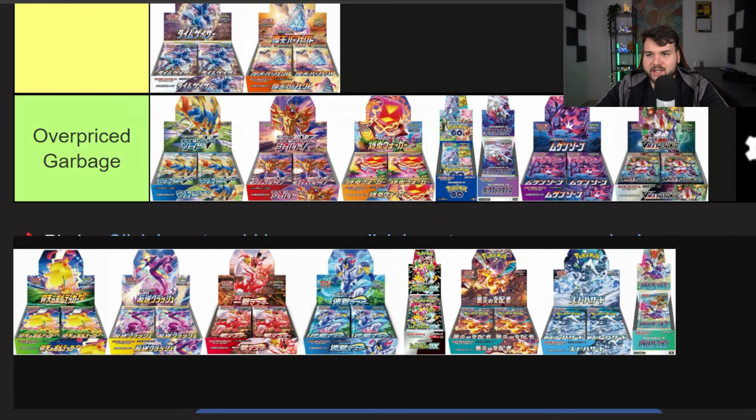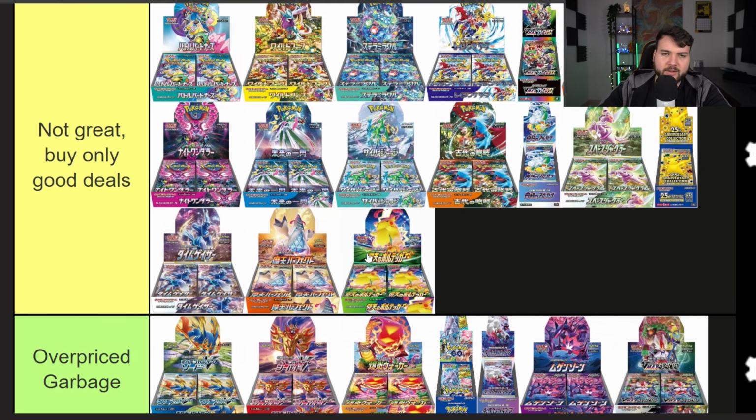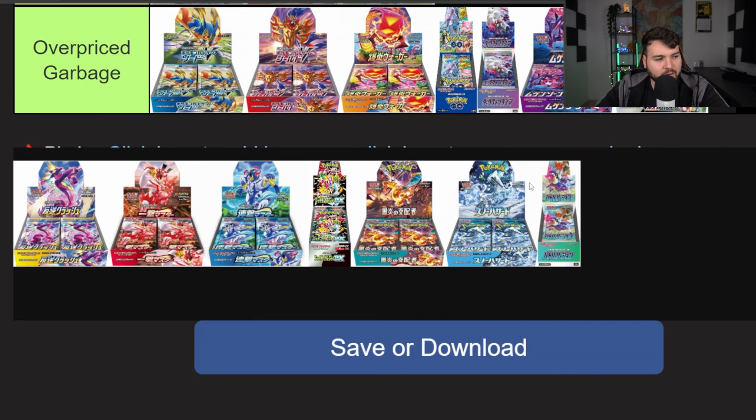Next, we've got Amazing Voltackle, the Chonkachu set. I don't like Chonkachu. I think it's an ugly card. I don't care if it's Pikachu, I don't even like it. I don't like Vivid Voltage either. I think it's not great. Again, it's not super overpriced or anything, but I don't like that set at all.